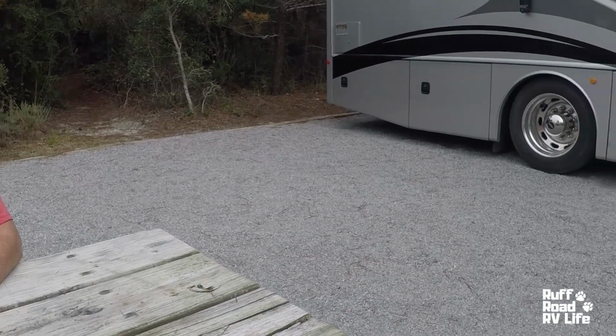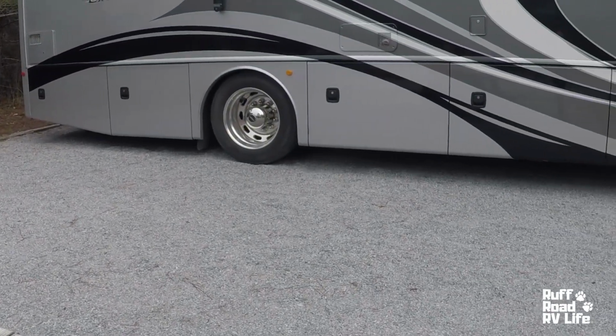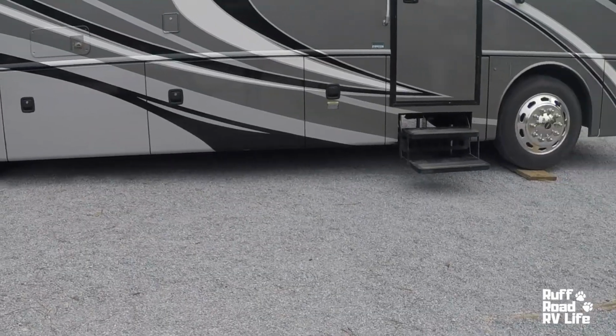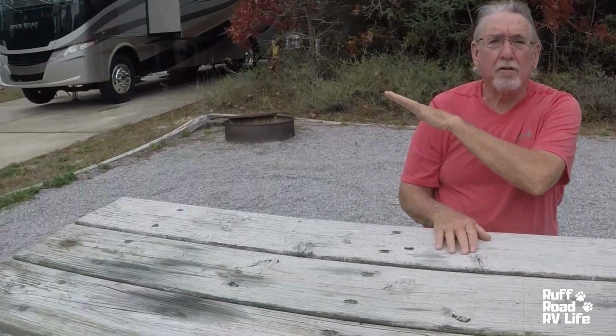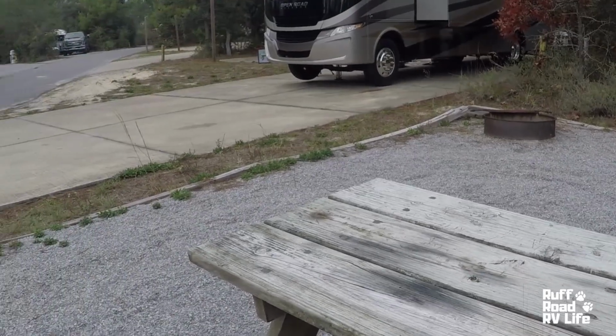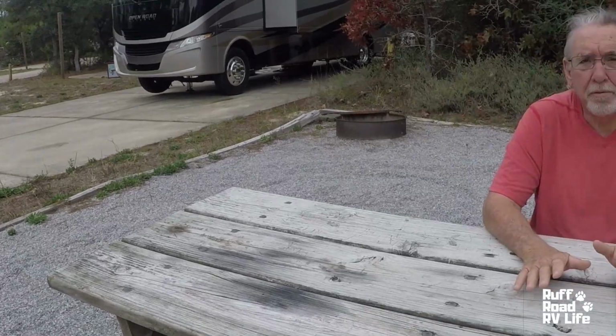As far as being level, all the sites that I walked around and saw are pretty level, within a couple of inches. All we used was a 2-inch board in our front wheel. We have full service, water, sewer, and we've got plenty of room from our neighbors, even though they might look close. It really isn't an issue. So the site itself is very nice. It's a small park, just the 2 loops.